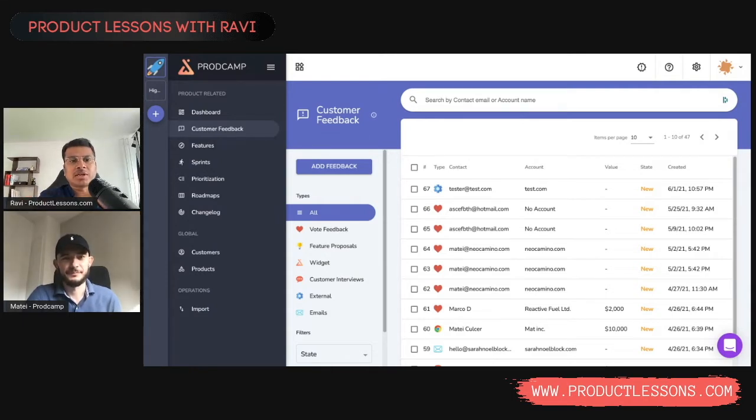So how often do you have to manage this feedback and sort it to respective features? What would you propose to your customers? Should they do it daily or weekly to slot them into respective features? Yeah. So we see different scenarios with our users, and it's entirely dependent on the volume of feedback you get, really. And that is a function of your customer base.